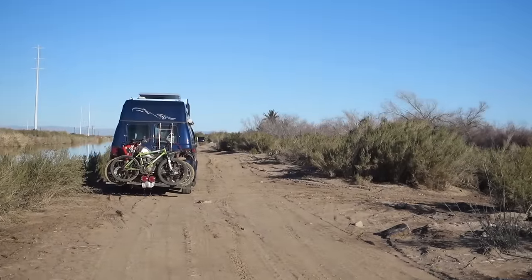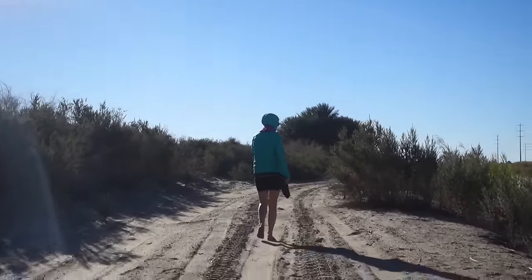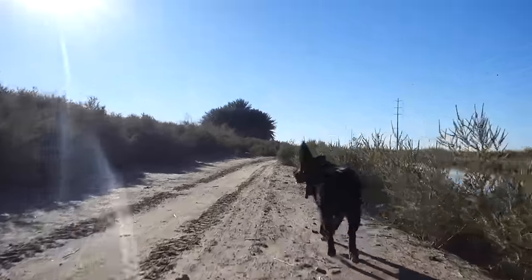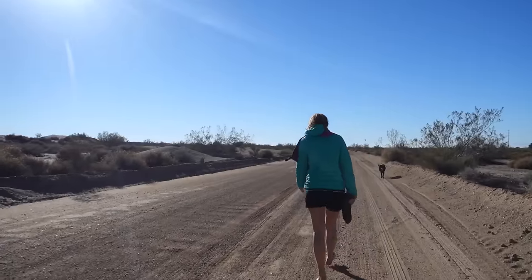All right, so we just pulled off on the wrong road. This road is called White Rock or Wit Rock. And it's a lot clearer, a lot smoother, better taken care of than the other road we were on. So we totally could have driven down this road the whole way. Oh well, lesson learned for next time. This is the road you want.